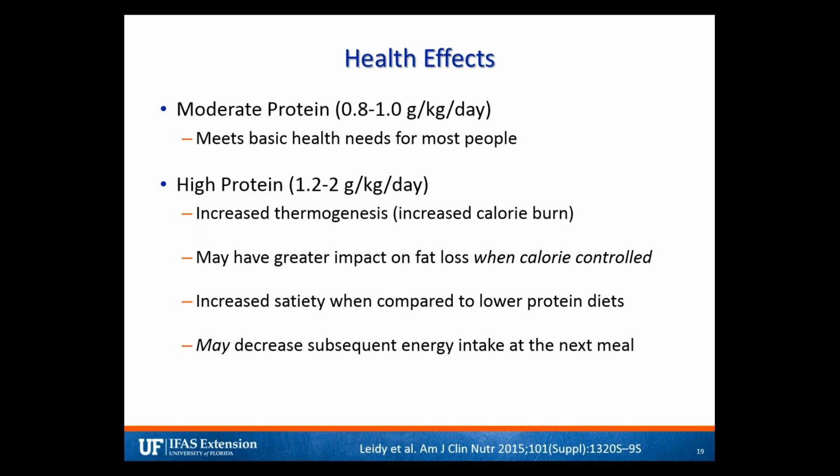The third point is that a high protein diet might also increase satiety when compared to low protein diets. And for someone who is on a diet, this might help them stick with a reduced calorie diet for the long term because it's more satisfying. And that pretty much goes with the final point as well. It might decrease subsequent energy intake at the next meal. So basically, because it's more satiating, you may consume less food or fewer calories at your next meal. So it can help you control calories in that way.